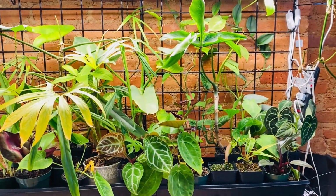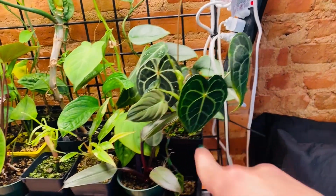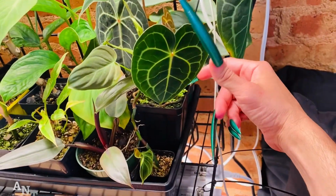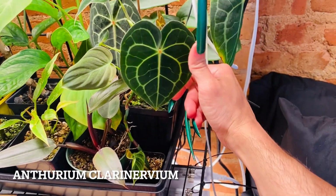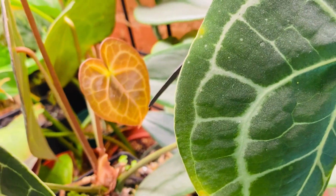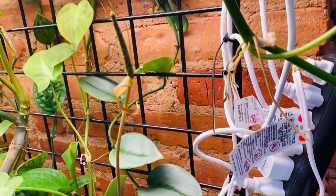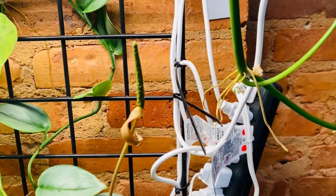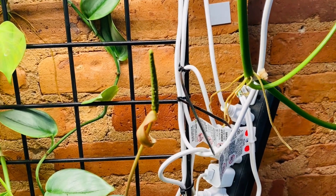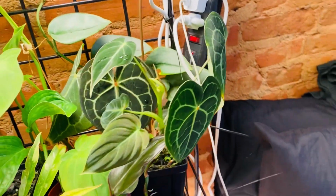This is pretty exciting because these are some of my favorites that I have. We'll start over here. So here we have my Anthurium clarinervium, looking so beautiful. She's giving us a cute little new leaf right there, and a little inflorescence too, which I hope we get some berries because I'm in need of some berries. I want to grow some from seed. I think it'd be so fun.